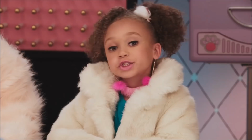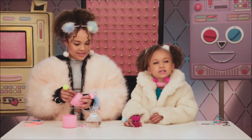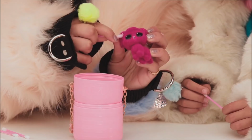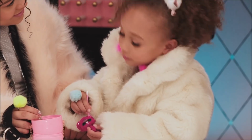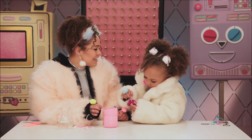Makeover! To start, let's just do the ears and the face so we can see who it is, because I love the fuzz. Tahani, I think I see it. I think the fuzz is coming off. Get your hair out your mouth. Ooh, I'm starting to see the face.